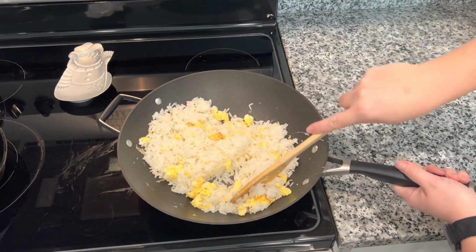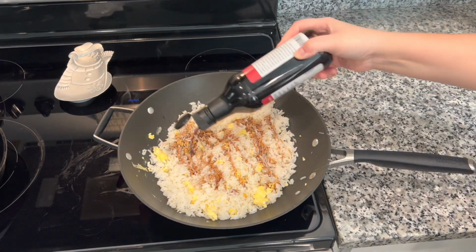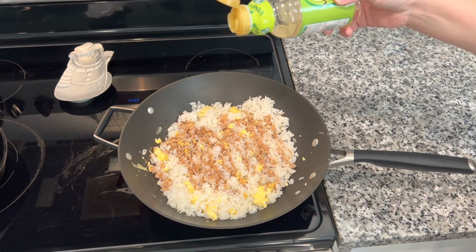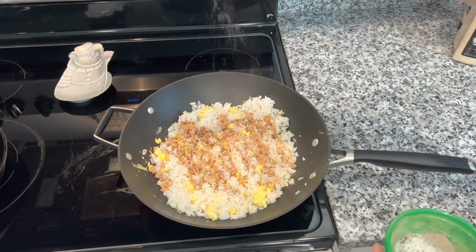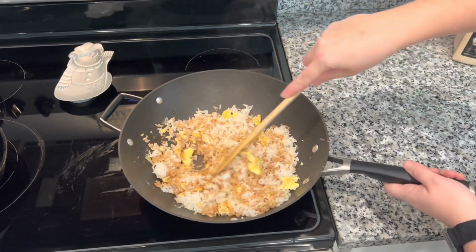After giving that a good mix, you can go ahead and add in your soy sauce. I would say I'm using about 2 tablespoons of soy sauce here and just a splash of rice vinegar. You do not need much of this at all. I'm giving it some garlic powder, some salt and pepper, and giving that a really good stir so that that rice is fully coated in the soy sauce.